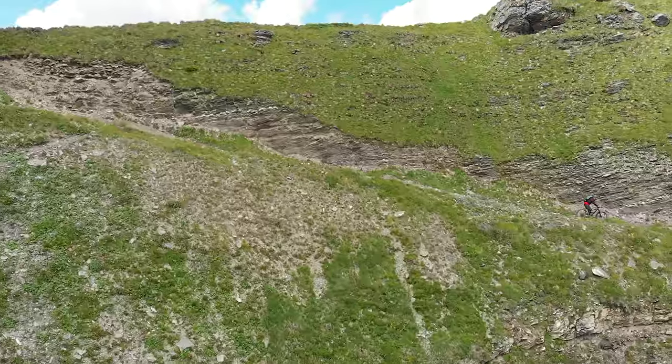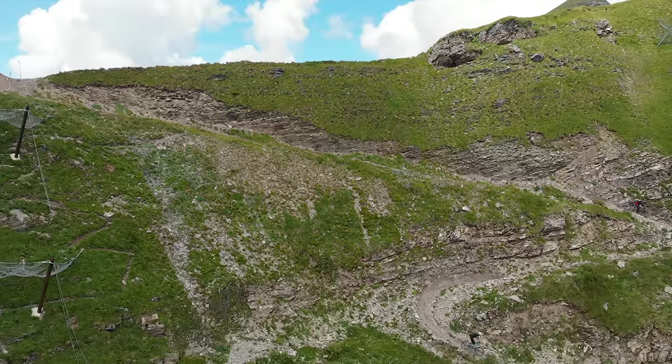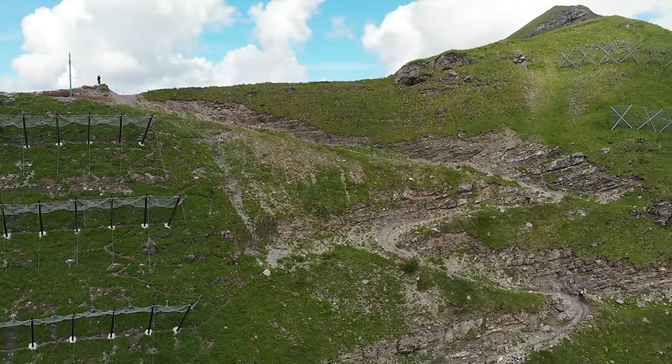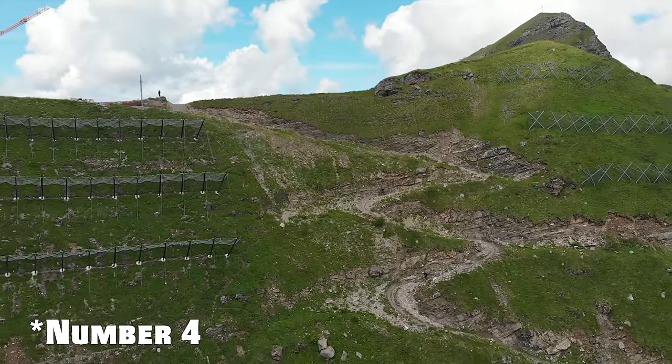It's single tracky with some bike park features, some berms, quite steep in sections, but not too bad. If you're a confident blue rider, you'd be all right on it. But also, if you're advanced, you can properly bomb it down. There's some rough rock in the middle. And that area as a whole comes in at number 4. So you've got the Crozets and the Mossettes chairlift in the Portes du Soleil.